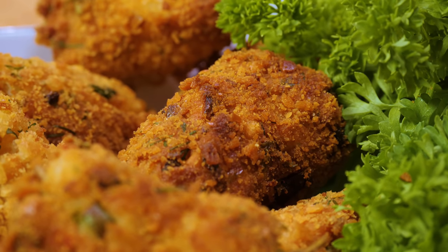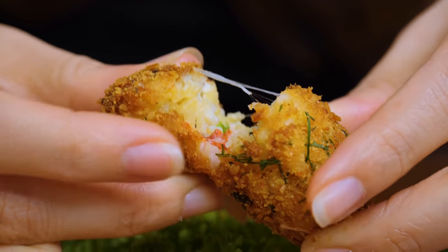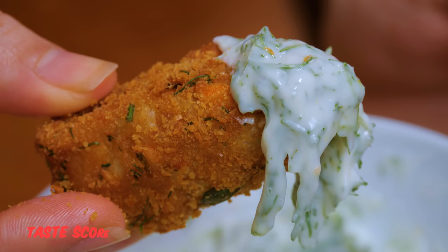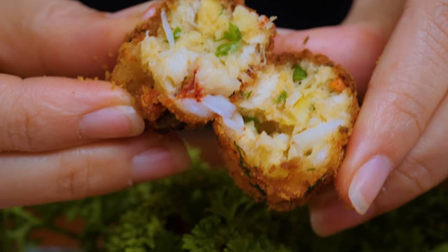Let's give it a try. This is awesome. I really like it. So he called this lobster cake. I cannot taste the lobster meat, but in general it comes very well together. So I'll give this a score 9 out of 10. The reason why I give it the 9 is because the taste of the lobster is not very obvious to me. So I think he can try to do it in the next round.